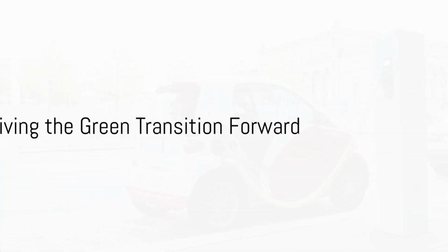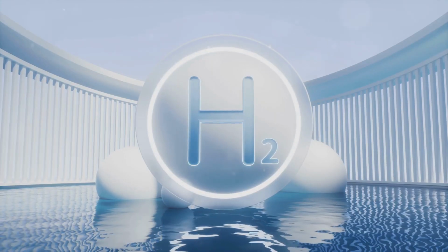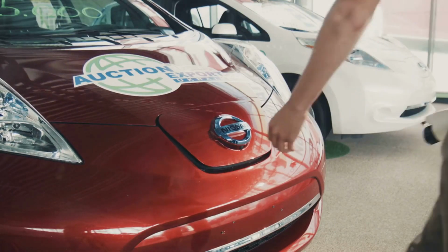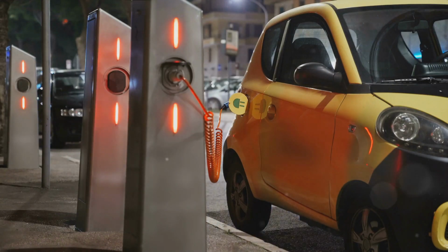Transitioning to hydrogen cars could accelerate our shift towards a greener future. Just imagine a world where our vehicles emit nothing more harmful than water vapor. That's the potential of hydrogen cars. Hydrogen cars are more than just a novel idea. They have the potential to be a significant part of the solution to our global climate crisis.